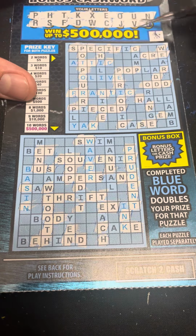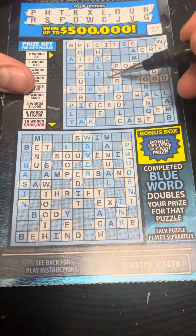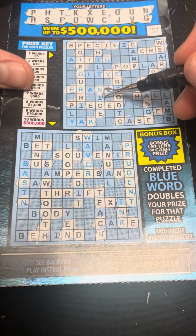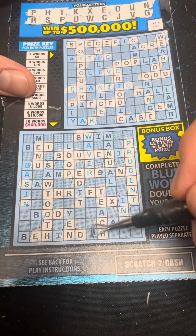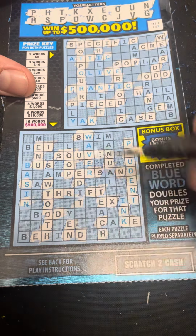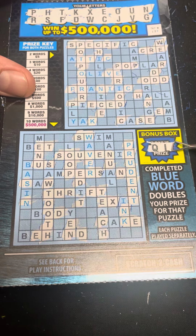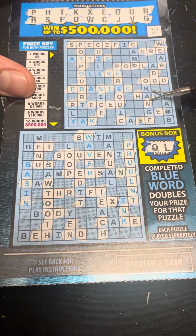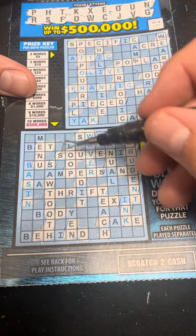It's a J, V, and a G. J, V, and G. J, V, G. Alright, doesn't look like anything there. What are the two bonus? We have Q and L. Which I think this one might be a no-win as well.